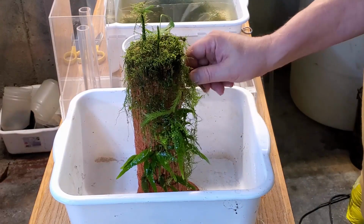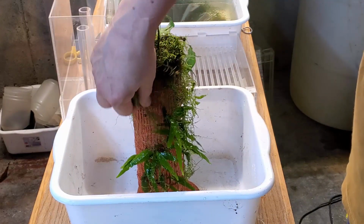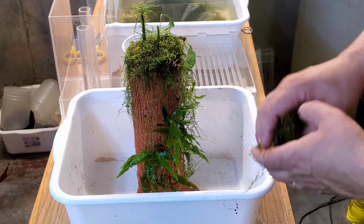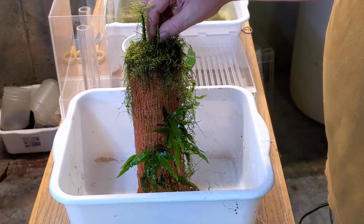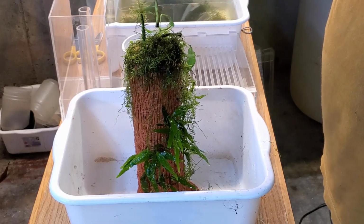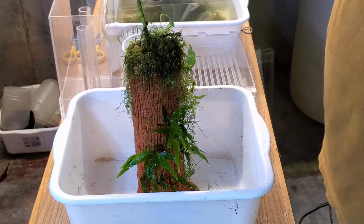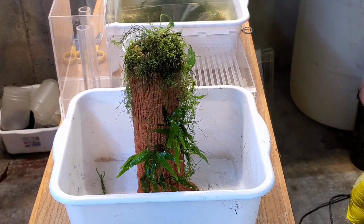So if you remember, this is the centerpiece in my paludarium. The Java moss is fine, but it tends to spread a little bit on the surface and then blocks the light to all the Java moss below it. So I think I'm going to instead switch over to just having Java fern, because you can see the Java fern leaves are really nice and green.